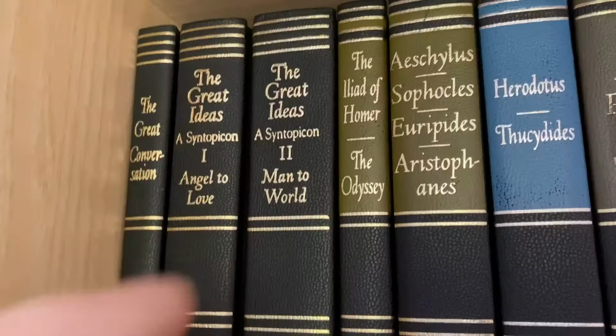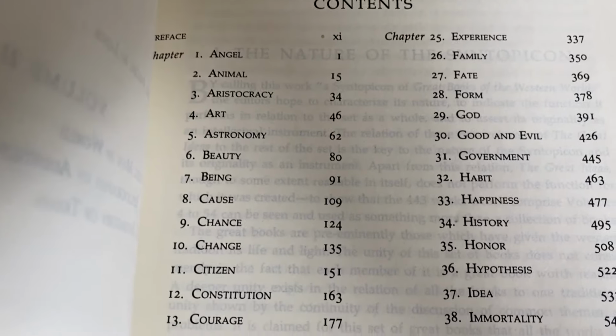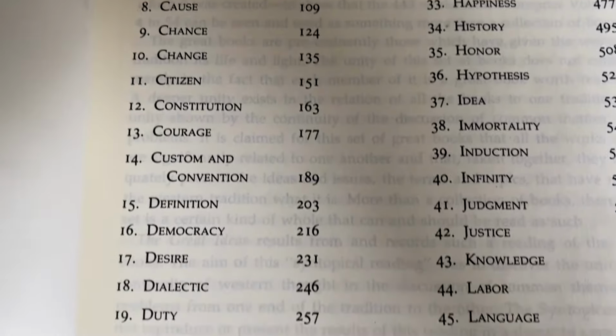You could also make use of the syntopicon, which is kind of like an index, and wherever you find your interest pulling you, you could begin there. So you would go through the syntopicon and you would pick, say, war, or war and peace, or justice, or love. You would pick one of these grand topics and you would go through kind of like a smorgasbord, a tasting platter, and you would learn a little bit around that topic.